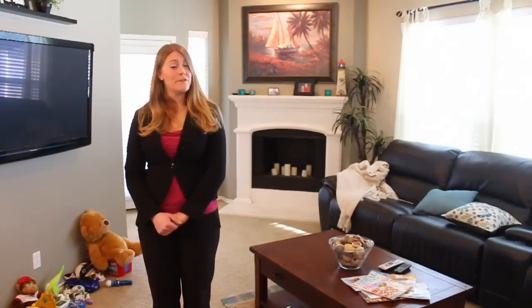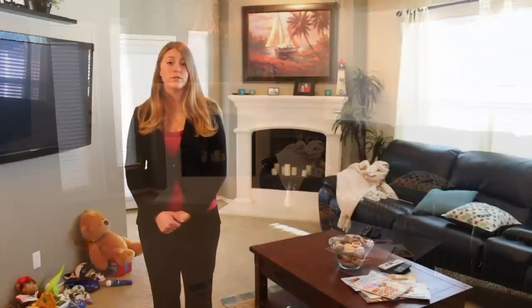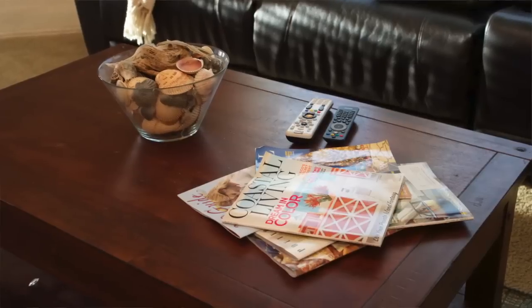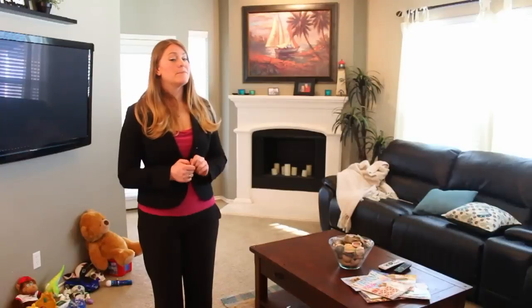The first stop of our tour is the living room, which is one of the most important features of your home. Let's talk about home decorations. One of the most important rules to remember is groups of threes and fives. A lot of people have magazines in their living rooms, and when you have more than three or five, it starts looking very messy.